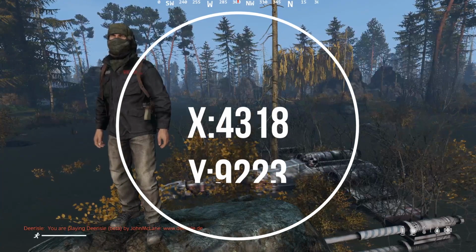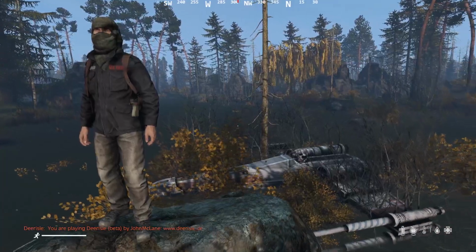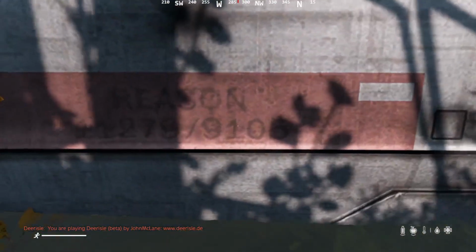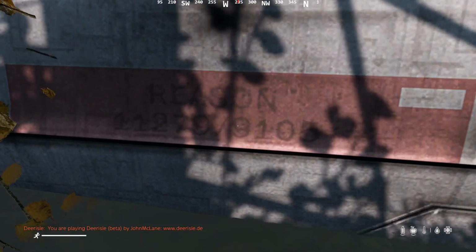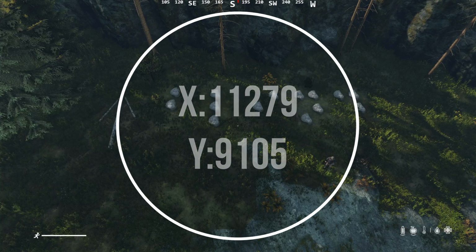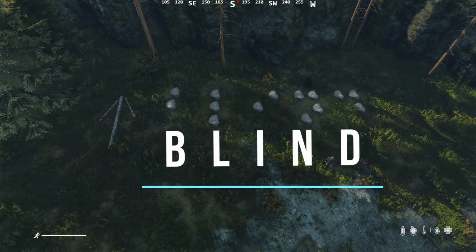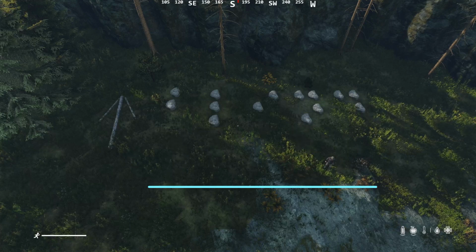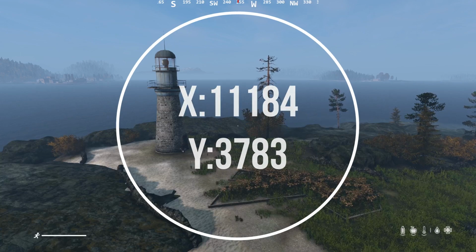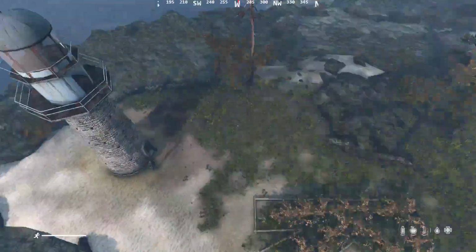So, starting with the X-Wing located in the swamps of RCFI, we have the word reason together with coordinates. And those coordinates bring us to this location with an arrow pointing south with rocks spelling blind in Braille. Now directly south of that arrow we find this lighthouse, which has the big letter R on it.